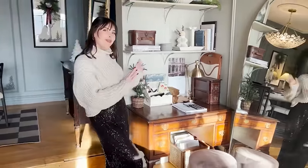Oh, so I made a reel about this actually. It was moms everywhere buying our own holiday gifts. So this is my Kwanzaa Christmas gift to myself. This is my first Farm Rio dress. I've been wanting one for over a year. So I splurged and got it for myself for Christmas. And I told my husband, thank you.